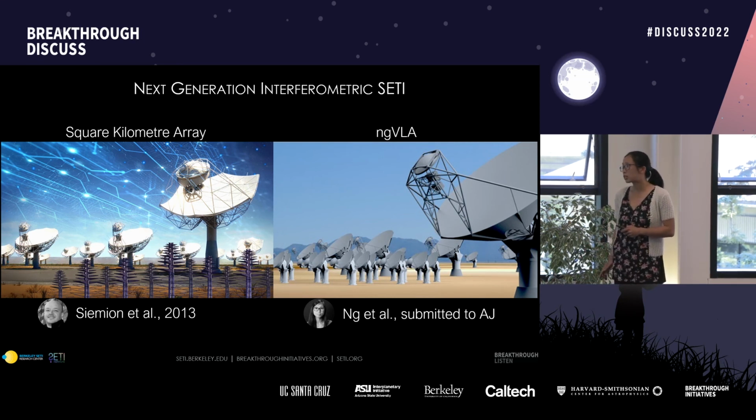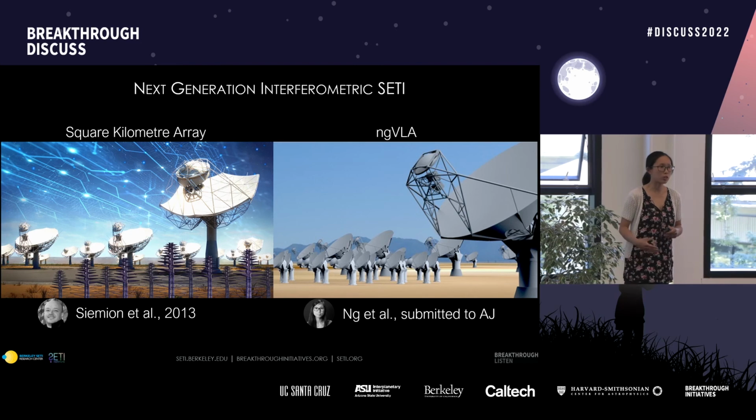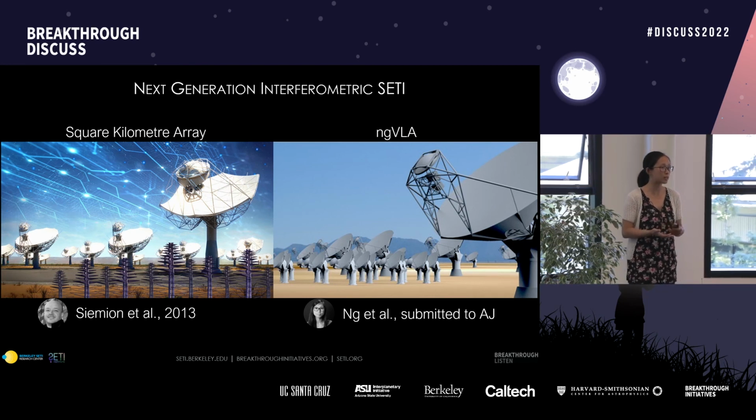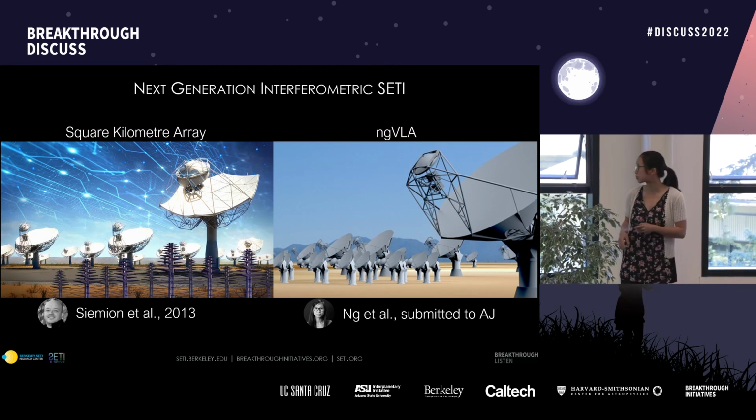So we are very keen to conduct SETI searches on these 2 projects, and you can read more in these 2 papers about our ideas of optimal SETI search techniques that we might want to deploy on these 2 future telescopes. In summary, we think we should do something very similar to what we're doing on MeerKAT and the VLA, basically commensal observation, piggybacking on all the observations all the time to maximize sky coverage.